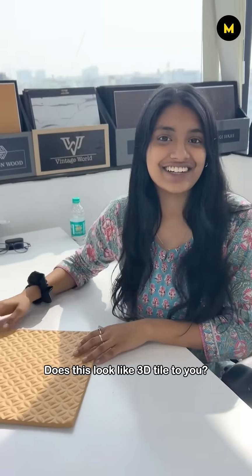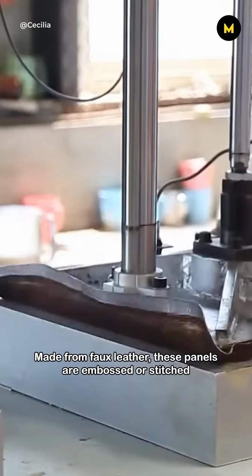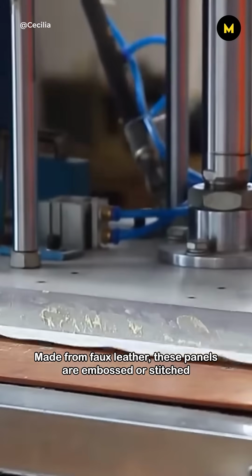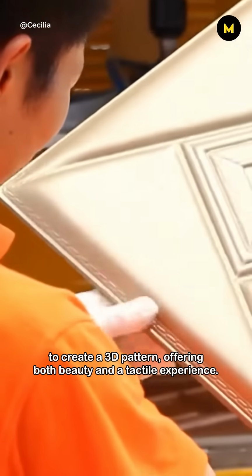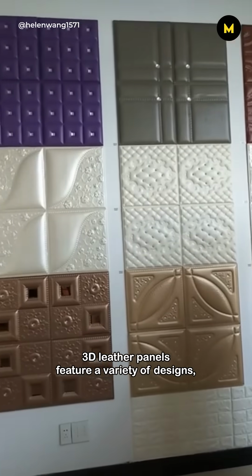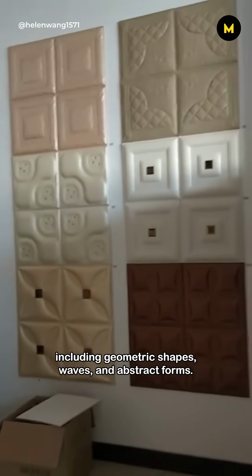Does this look like 3D tiles to you? No, it's not. These are 3D leather panels. Made from faux leather, these panels are embossed or stitched to create a 3D pattern, offering both beauty and a tactile experience. 3D leather panels feature a variety of designs including geometric shapes, waves, and abstract forms.